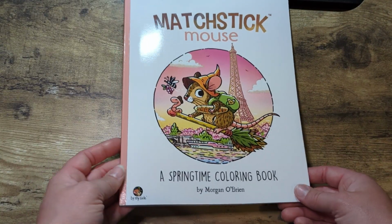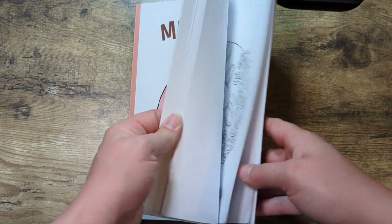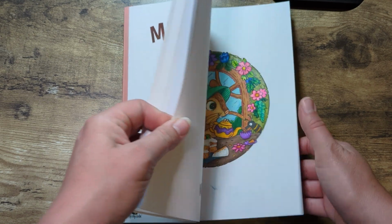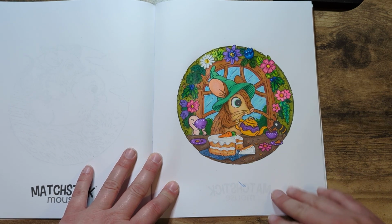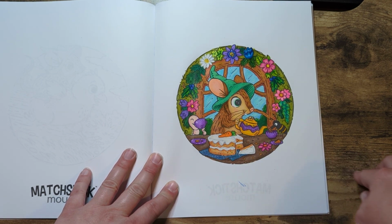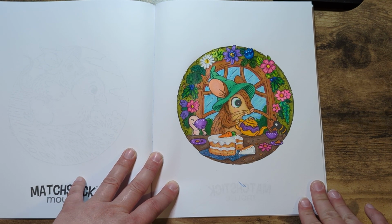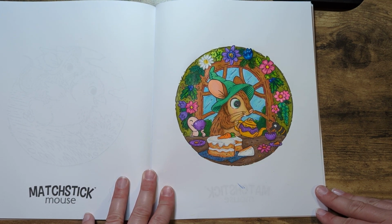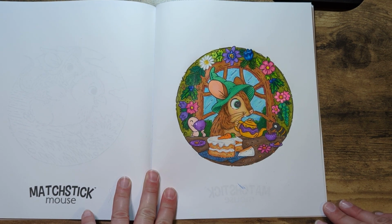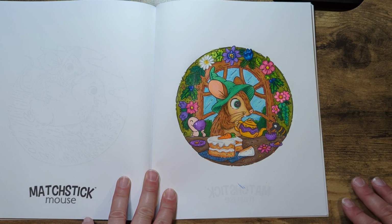I had done one in Matchstick Mouse, a springtime coloring book, and I had put this on the channel also. It's just as a speed coloring. And I did this one where they're having some carrot cake. I used Copic markers, alcohol markers, and then a few alcohol markers that are the Hobby Lobby brand. And then I used Prismacolors and Caron Luminance for the shading over top.